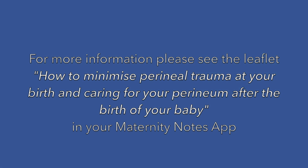You can find all the information I've discussed in your leaflet, which is on your maternity app, and midwives will be able to advise you further if needed.